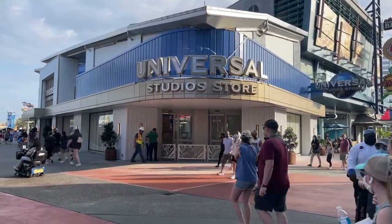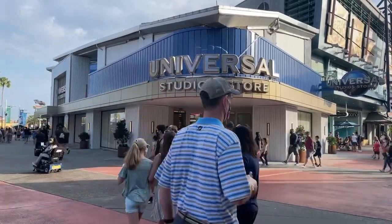All right, I think that's enough of walking around showing the same exact shot over and over.